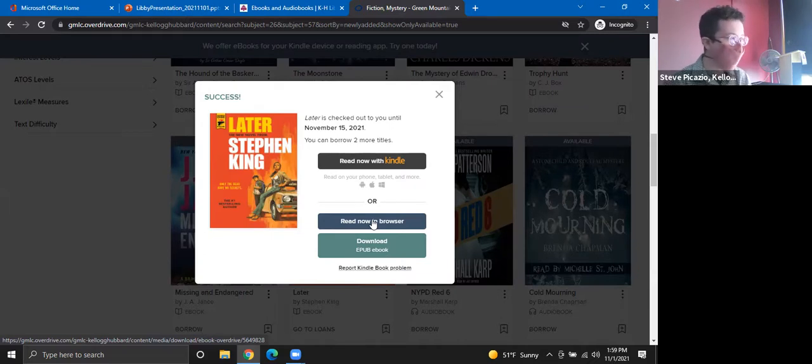If you wanted to transfer this to an e-reader, you could choose, depending on what type of e-reader you had. If you had a Kindle, you could do Read Now with Kindle. And if you had an e-reader that wasn't an Amazon Kindle, you could download the EPUB book. And basically that downloads the file, which you could then transfer into your e-reader.